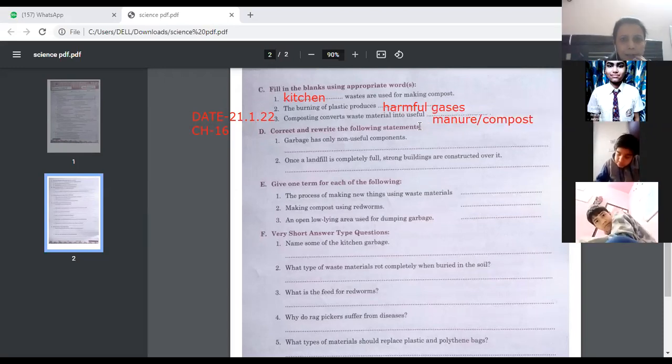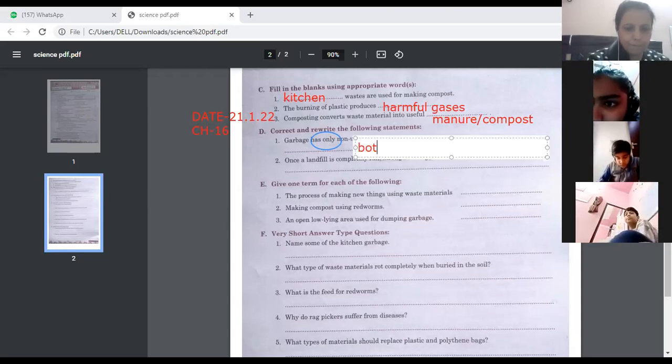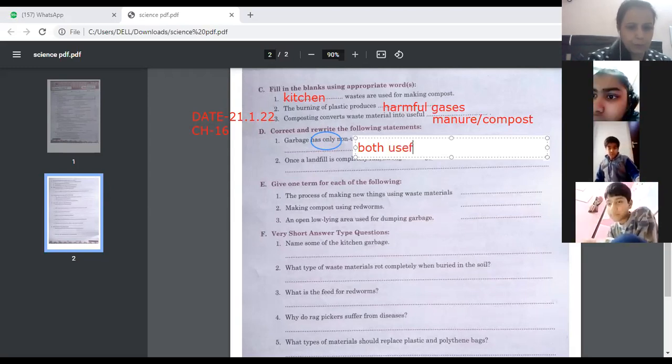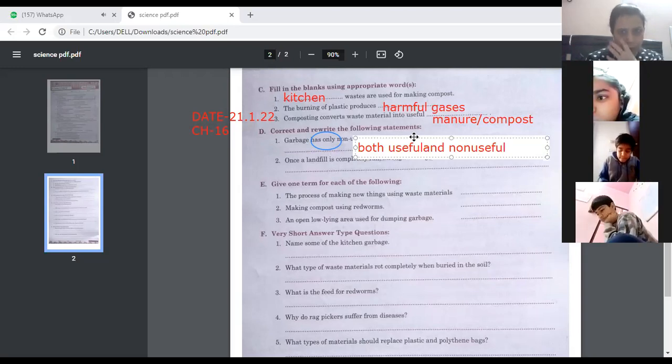Okay. Next is, correct and rewrite the following statements. Garbage has only non-useful components. Yes, Joel, give the answer. Unmute, Joel. Garbage has non-useful and useful components. Yes, not only is wrong. So instead of it we will write both. Both useful and non-useful components, materials.